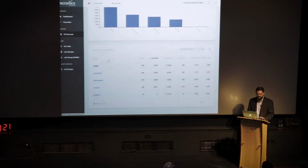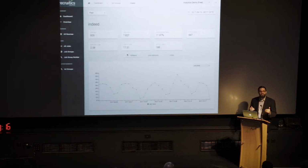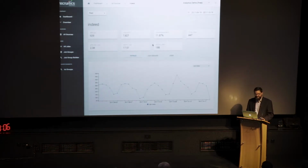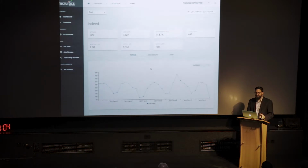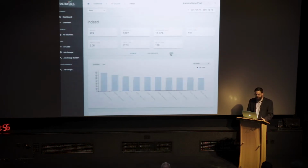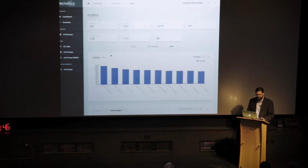So then we take it a bit deeper and we dive into Indeed. Now we're looking at paid Indeed traffic, and we're now answering the question, what is Indeed giving me? Well, Indeed has impacted or provided traffic to 188 jobs. The visualization you've got here is a total. You can see the very normal trend of Monday through Sunday, the peaks and valleys. But then you can also answer the question, what are those top 10 jobs that are, one, that I'm spending money on, two, that are actually generating applications.